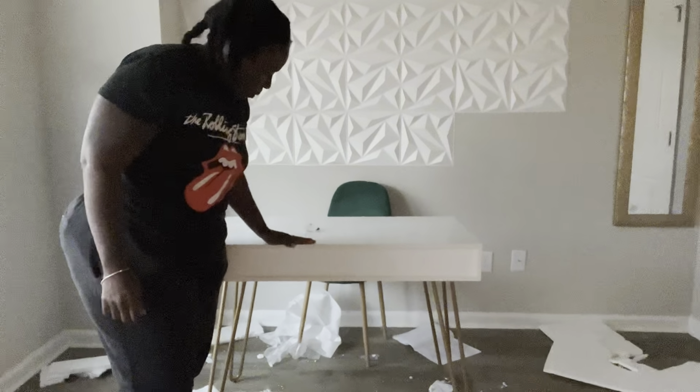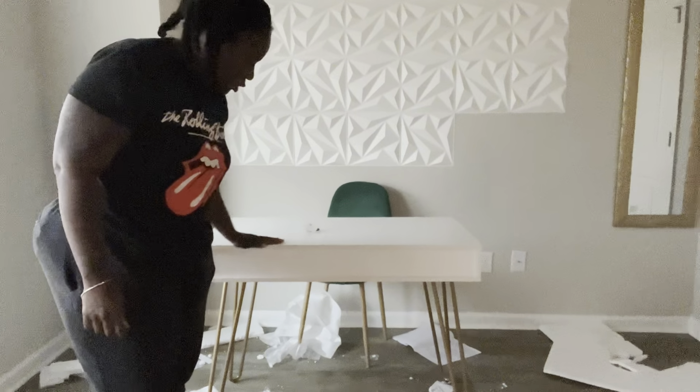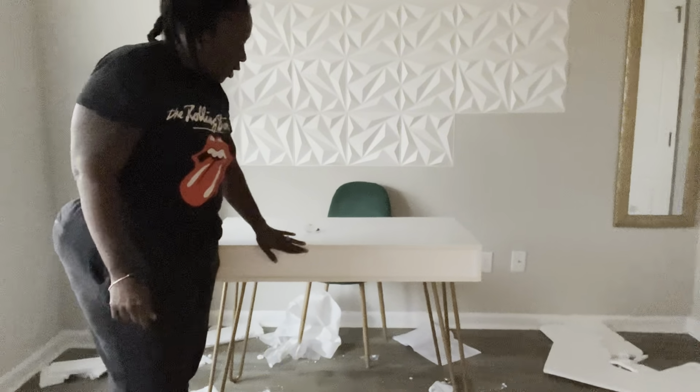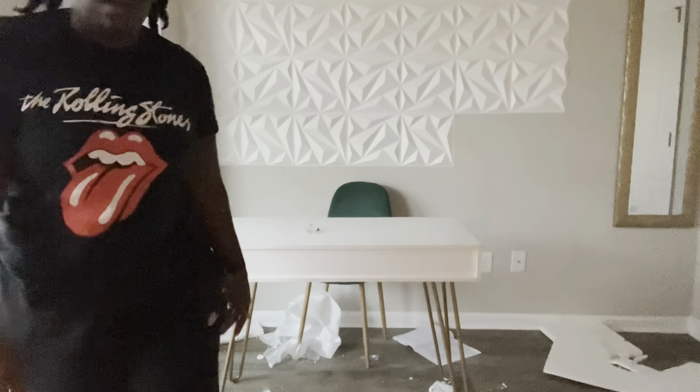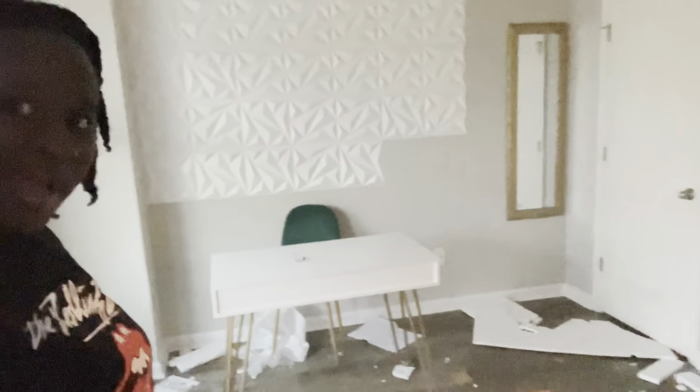And they did say be careful when you're setting up the desk because it can scratch it. If I had laying on this back, I do see some black stuff. I don't know if I can just wipe it off with a rag or if it'll come off, but we'll see, y'all. But it's coming along so good and it looks nice.